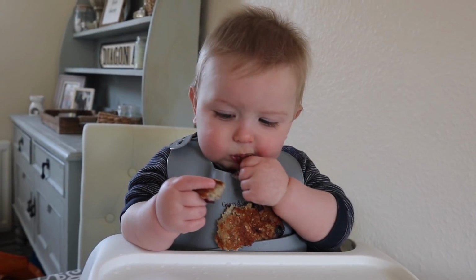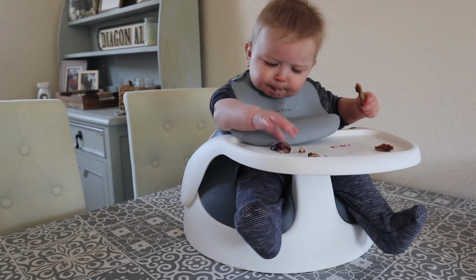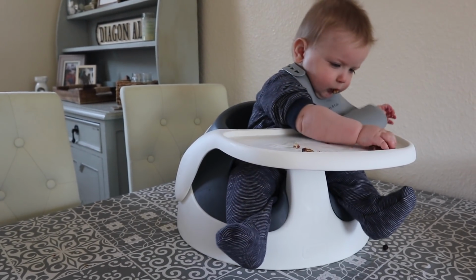He is really loving his food, so he's mainly baby led weaning recently, and that wasn't really my choice. That was just because it's what he would actually eat. He really loves picking things up with his hands and putting them to his mouth, and he's really good at it, to be fair. He's very messy, but he is really good at hand-eye coordination, and I think that's always a good thing. So I just encourage him to do that.